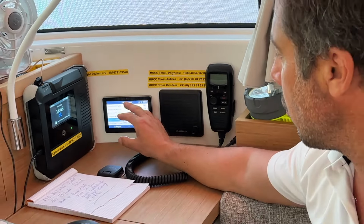To prevent you from falling in the stairs, we have this very nice part that goes like this. So at night it's very practical, or when you have friends that don't know the boat, they don't fall here, and it goes like this.